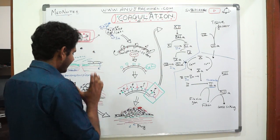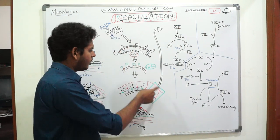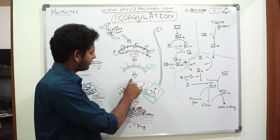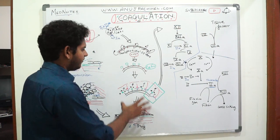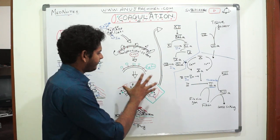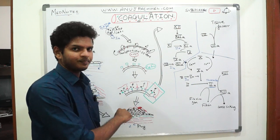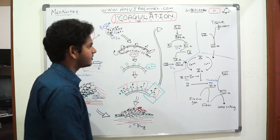So we were here at the primary plug, then all of this happened. Now I'm going to explain how this long fibrinogen thing is going to be broken into small segments of fibrin. For this, we need an enzyme which will cleave this. So we have to form fibrin from fibrinogen. For that, we need something called a coagulation cascade. So bear with me here.